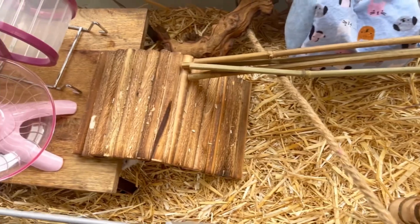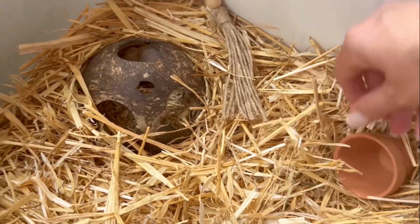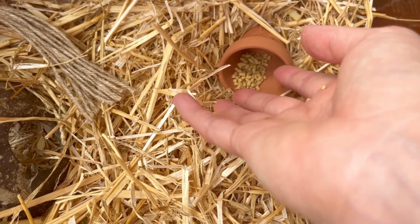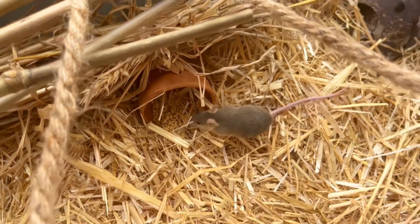It's very lucky that she hadn't gone under a cupboard or somewhere where I couldn't see her. But nevertheless, what we worked out she'd done is she jumped from the mantelpiece into the washing basket and then from the washing basket onto the floor.